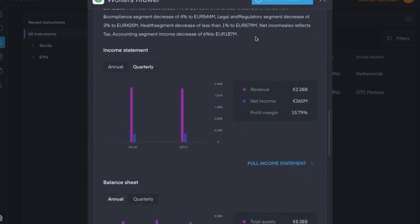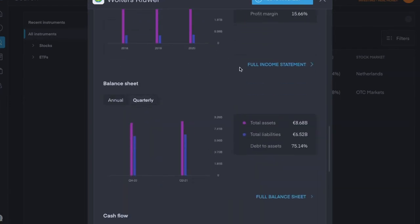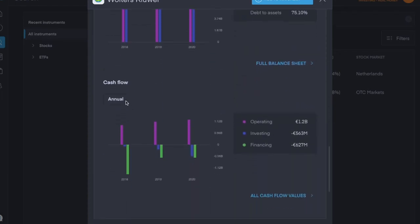So its quarterly profit margin is about 16%, and over the last year is about the same, about 15.5%. Its quarterly debt to assets is about 75%, and over the last year is about 75%. And its annual cash flow from operating is 1.2 billion. From investing is negative 563 million, and from financing is negative 627 million.